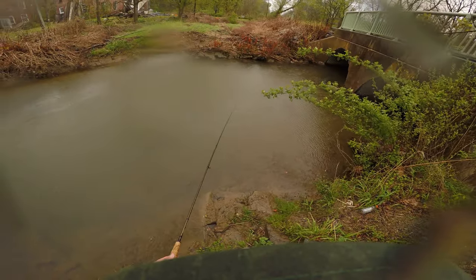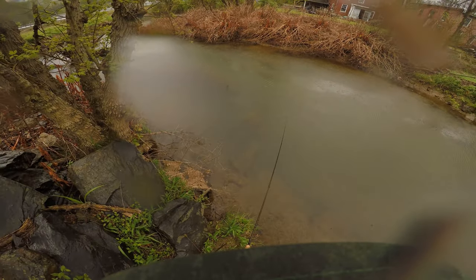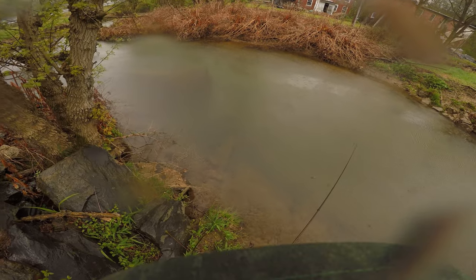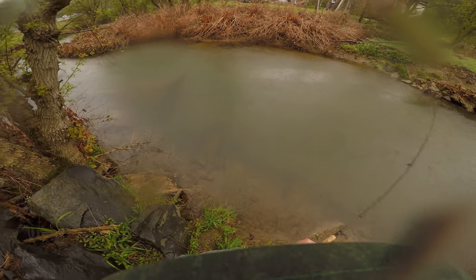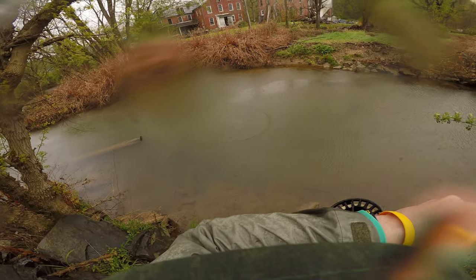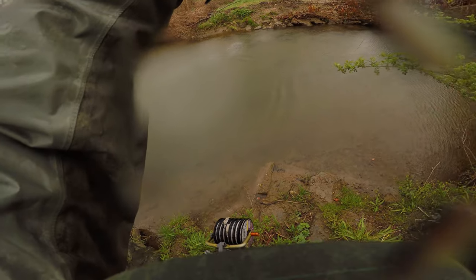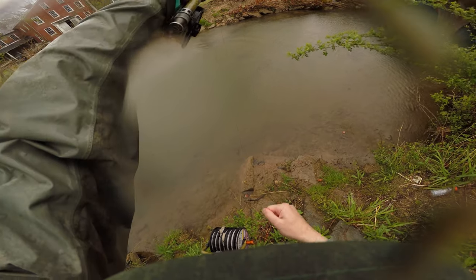Walking back to the car and just saw this really nice deep feeder stream and figured why not. I think I can throw something in and see if we can't coax something. And there he is. Oh my god, look at that. Oh, that might be even better than the last one. Stay down, stay down. Woo!